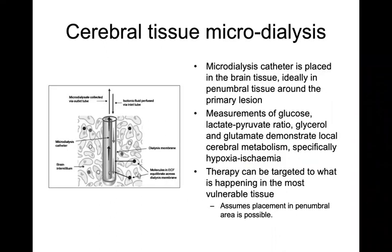Cerebral tissue microdialysis is also available. Here, a microdialysis catheter is placed into the brain tissue. And ideally, you place it in the penumbral tissue, that tissue that you're most interested in salvaging. This essentially measures glucose, lactate pyruvate ratio, glycerol and glutamate, and these demonstrate the local cerebral metabolism, specifically whether you have hypoxia or ischemia.